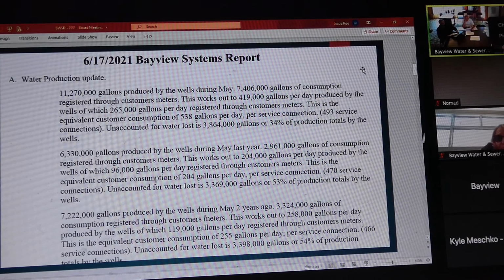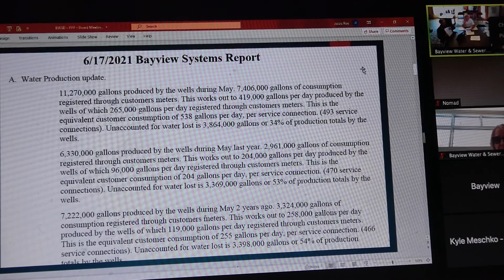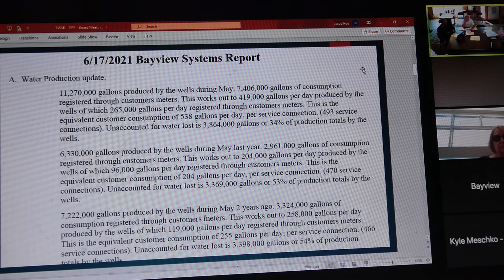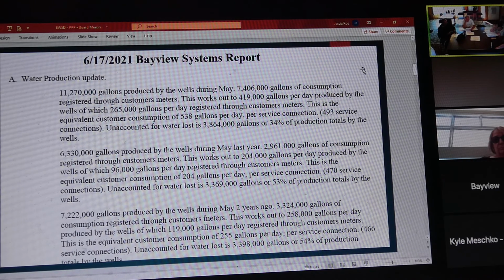Kind of a very high-use May for a couple of reasons, but one of them is we had warmer weather. We're looking at 11,270,000 gallons produced by the wells during May, of which 7,406,000 gallons of consumption registered through customer meters. This worked out to be 419,000 gallons per day produced by the wells, of which 265,000 gallons per day registered through customer meters. This is the equivalent customer consumption of 530 gallons per day per service connection at 493 connections. Unaccounted for water loss is 3,864,000 gallons, or 34% of totals by the wells.